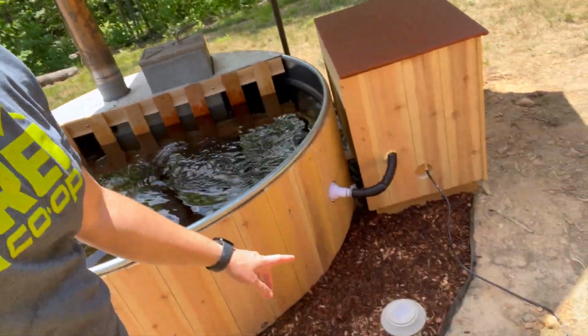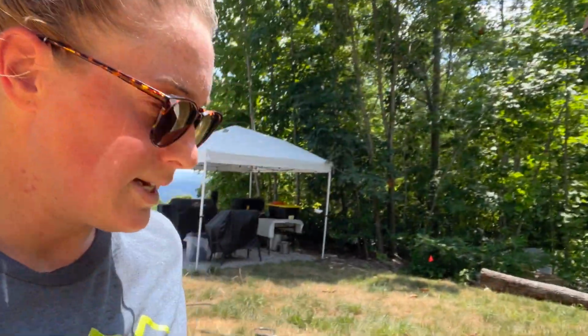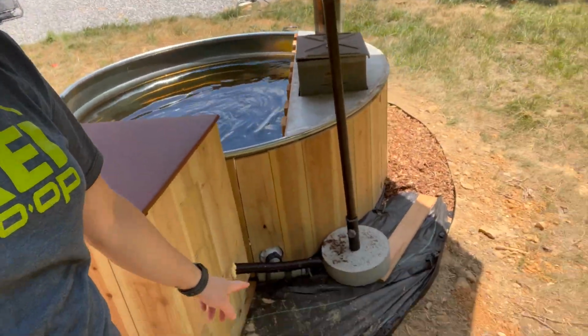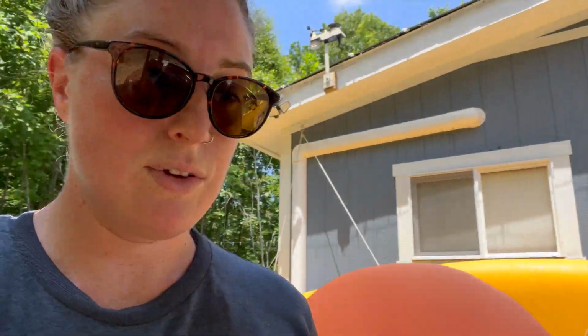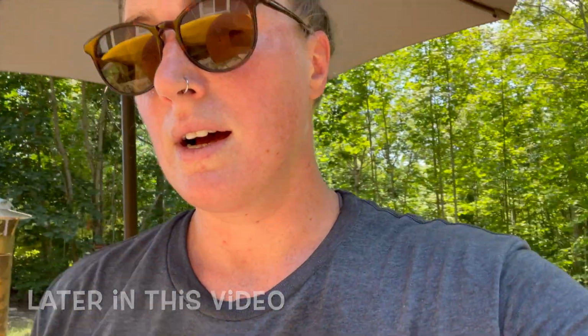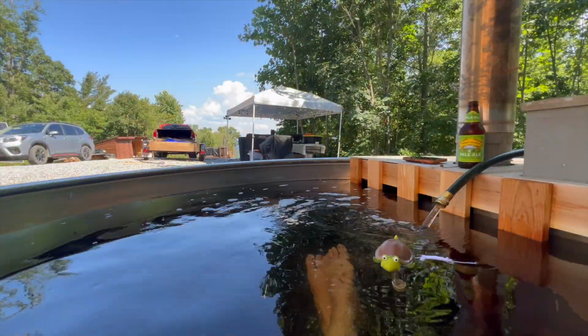Found a little bit more mulch to put here, but I still need more to go right here. So it's not quite finished yet, but it's pretty close. We will test out the heater sometime soon just to see how long it takes to get up to temperature, that sort of thing.